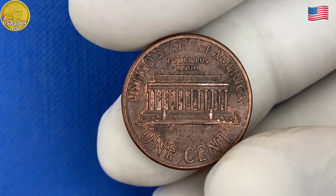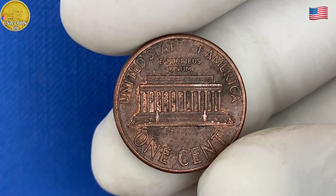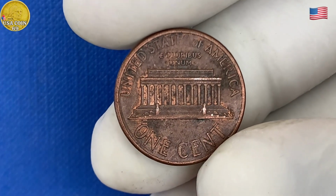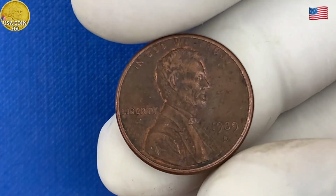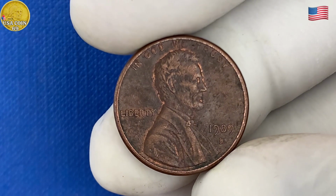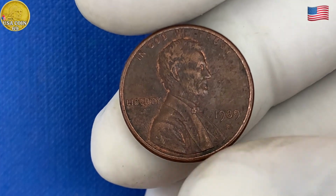Coin collecting is about more than just finding rare coins. It's about understanding the history behind each piece and appreciating the craftsmanship involved in their creation. The 1989 Lincoln penny, for example, tells the story of how even small changes in minting processes can lead to rare and valuable finds. Whether it's an error like the wide AM variety or simply a well-preserved coin from a particular year, there's always something fascinating about exploring the world of coin collecting.